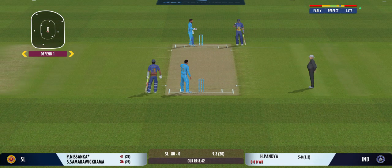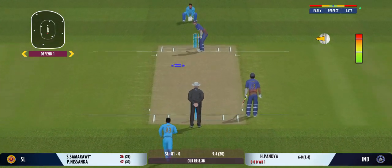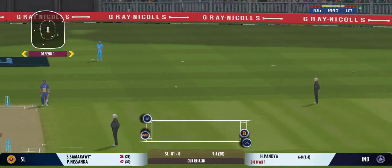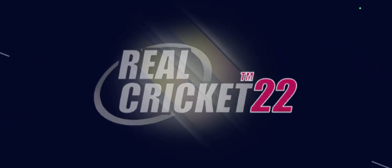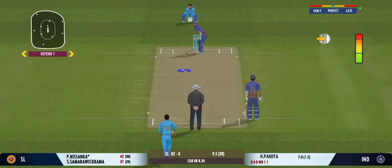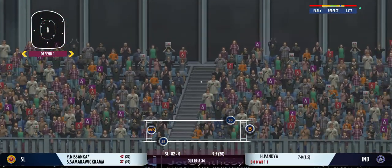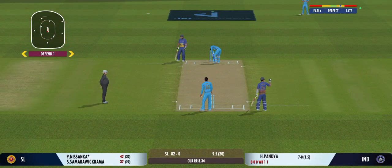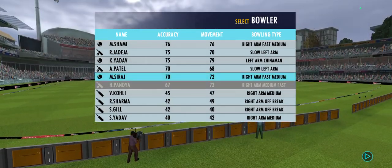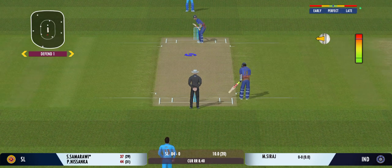That was a poor throw. Needs to be a lot more accurate. Turned away for a single. Oh, he's thrown it wide. Well placed into the gap, possible two. Bowlers can actually get extra bounce by bowling cutters on this pitch.